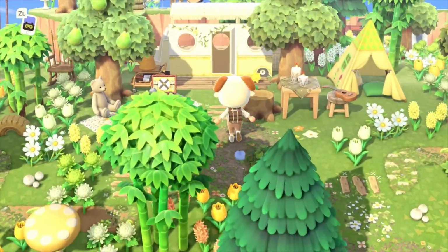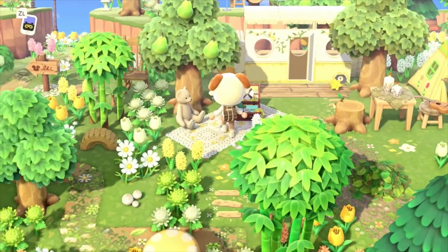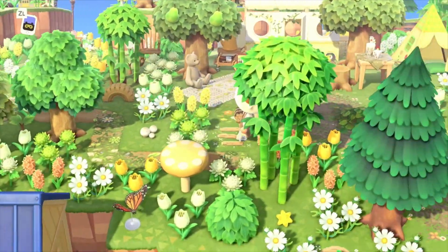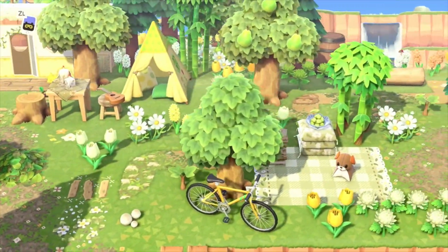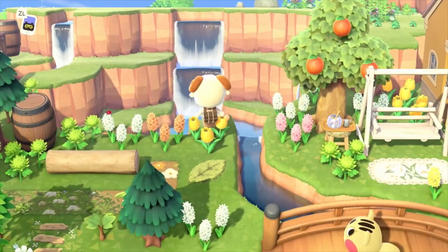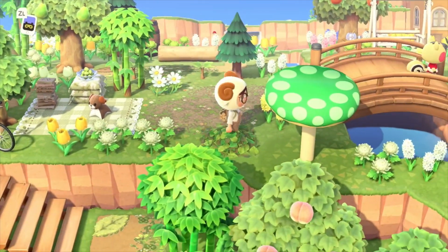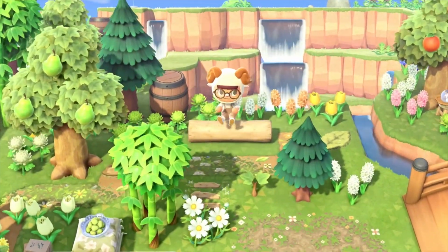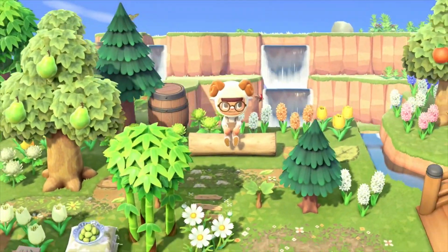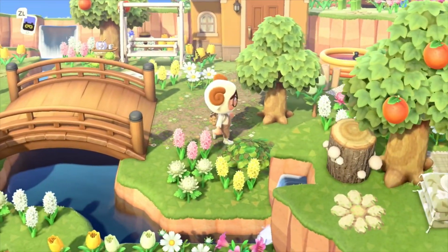Oh, this is beautiful. This is pretty. He has a little like van area right here, and right in front of it, a picnic area. On this side, it's another picnic area, a beautiful waterfall, a sunken waterfall. Oh, one of his villagers. This is so pretty. Let's head over the bridge.